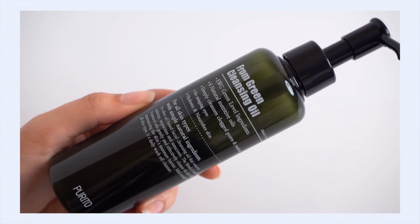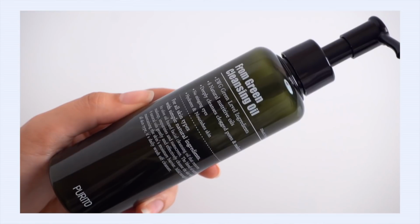Purito From Green Cleansing Oil. Now, I really like this cleanser. I definitely recommend this. It works really well. But I kind of keep thinking in my mind, this is exactly what you expect an oil cleanser to be. There's nothing really standout special about it except for the fact that it just works so well, right?